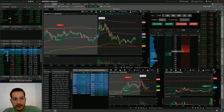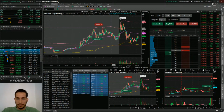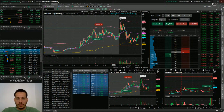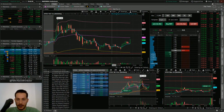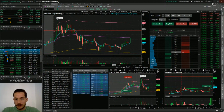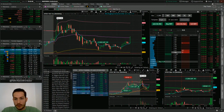KTOV has a lot of dollar volume on the day. I think once this one really starts revving the engine again, if it does, could be a really, really nice kind of secondary half of the day trade. Woo, KTOV out of nowhere, right as we're talking about it, has a nice little rip up here to 15, into the 11. Maybe we could get a quick dip on it here.